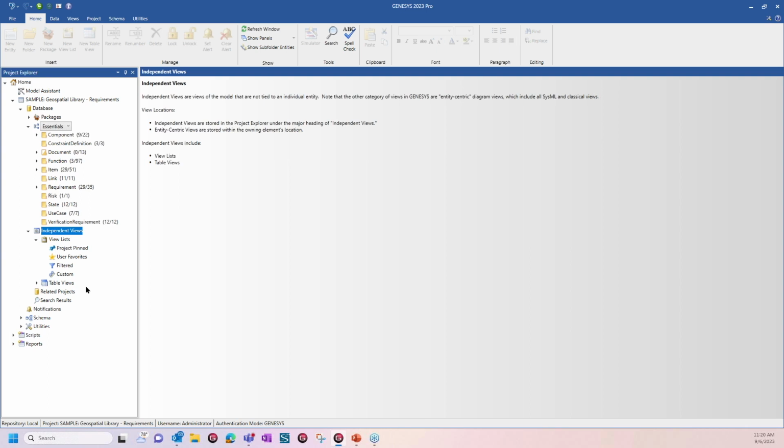The project pinned organization is something that everybody who is working on the project would see. So you basically are saying, hey, this is a set of views that's important to the project team. We need to be aware of, we need to keep track of. The second one, user favorites, is about you as an individual user. It might be an organization of what you're working on, but it's what's important to you. A filtered list you can create to sort through the various views that are out there and select those views. And then a custom list, anybody could create one. Everybody can see these custom lists and you can add to them what is important for that particular view.